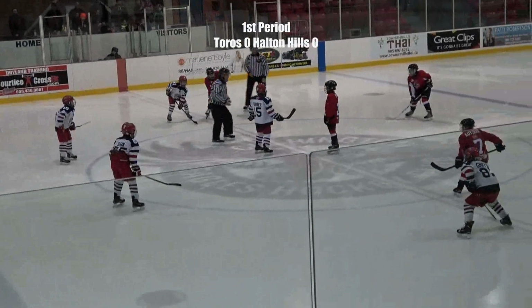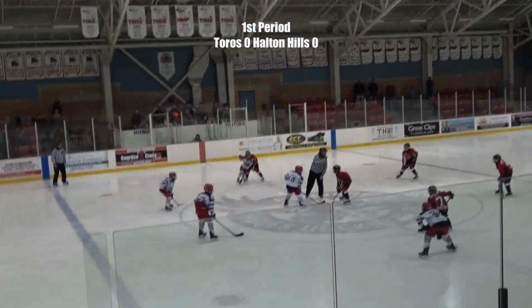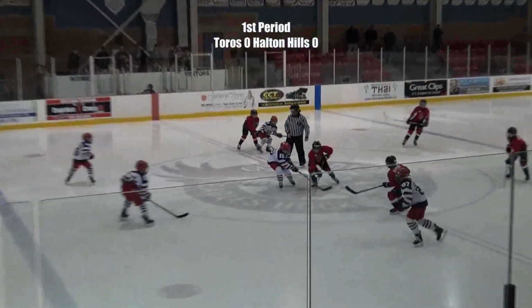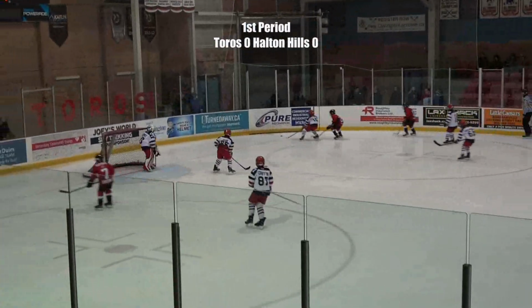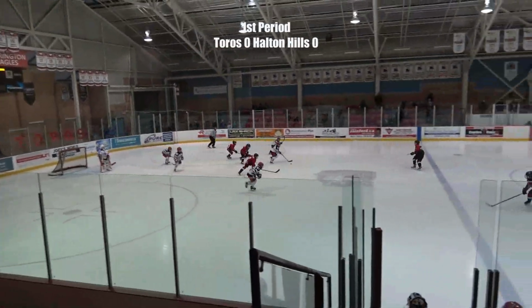Welcome inside of the Dynasty Liquid Recreation Complex for game number 3 of the OMHA Finals between the Toros and the Halton Thunder. Toros are up 2-0 with wins 2-1 and 5-3 in Halton Hills, looking to wrap things up here on home ice.